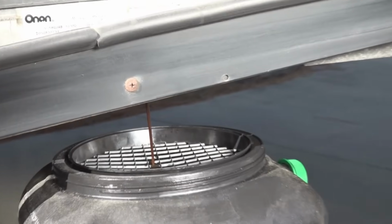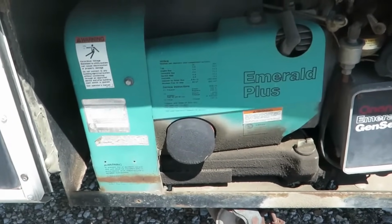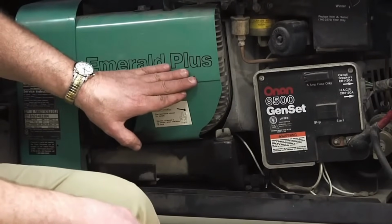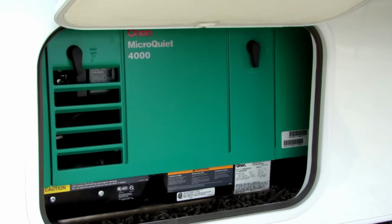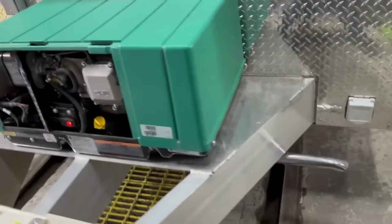When refueling becomes necessary, always turn off the generator and allow it to cool completely to prevent accidental ignition. Through proper attention to maintenance and safety precautions, generators can provide reliable power while minimizing fire risks, ensuring both comfort and safety during RV adventures.